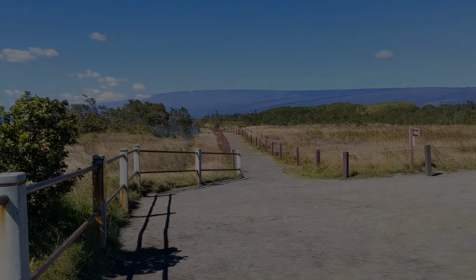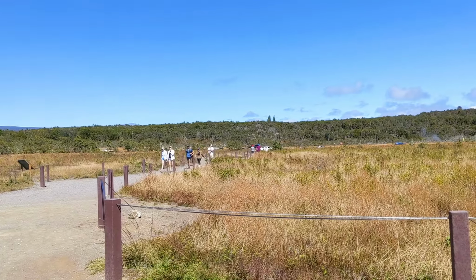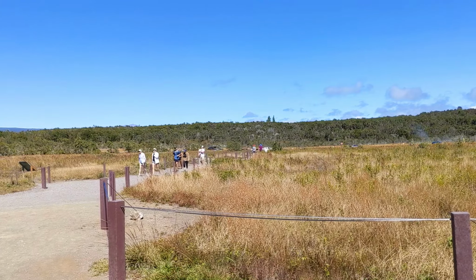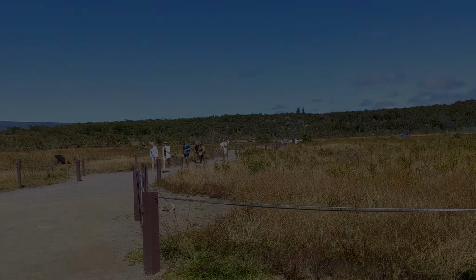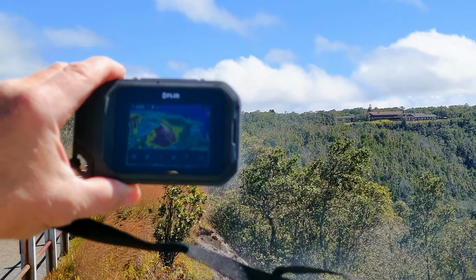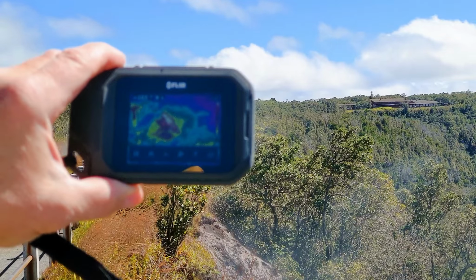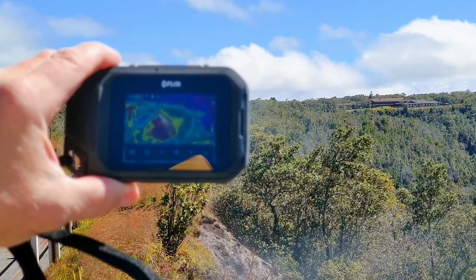What I really like is there's just not that many people here. We're not sharing the park with hundreds and hundreds of people at the moment, and we're here at the beginning of February. Pointing back to the Volcano House, he's got the thermal going, and right where that steam's coming out, it's how hot? 111. 111.